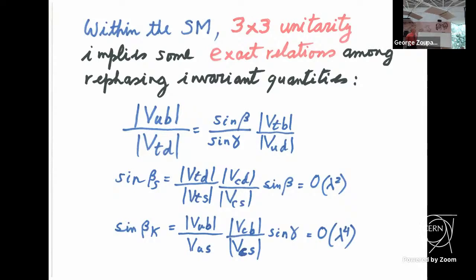Now, within the SM, I like these expressions very much, because within the SM, just unitarity gives you the possibility of relating physical quantities. Like for example, V_ub divided by V_td is equal to that. You may think that this is irrelevant. No, this relation is very important, because gamma, which maybe in my lifetime will be measured with incredible precision, and beta is getting measured with better and better precision. You can really, by unitarity, derive V_ub with greater accuracy, and also derive this.